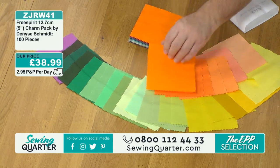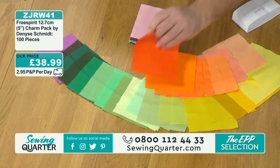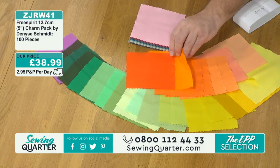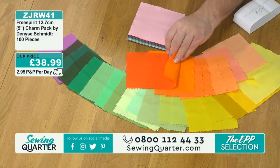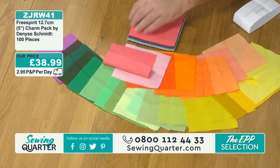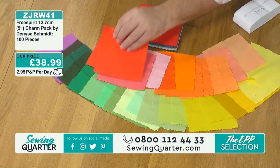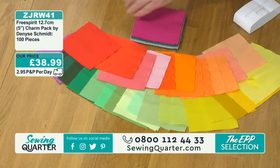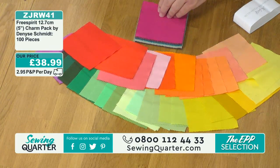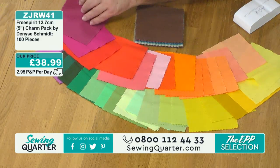Look, some of those, you get two of those. Actually, are they the same? Yes, they're the same. Then we're jumping to pink. Oh, salmon. Flame. So some you get two of, some you get one of. Fuchsia. Cyclamen.